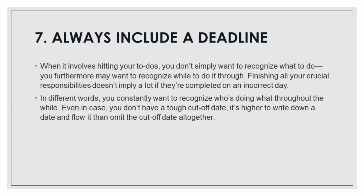7. Always include a deadline. When it comes to hitting your to-dos, you don't just need to know what to do, you also need to know what to do it by.